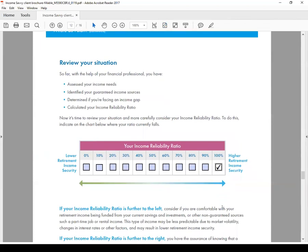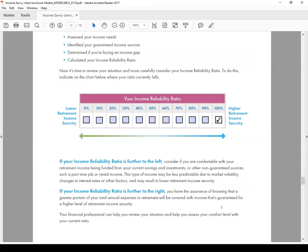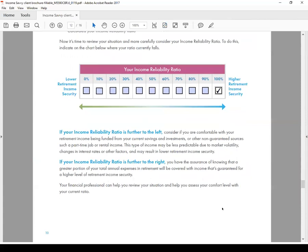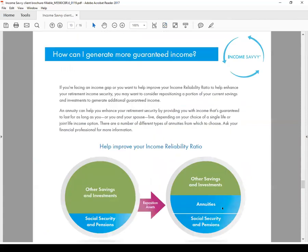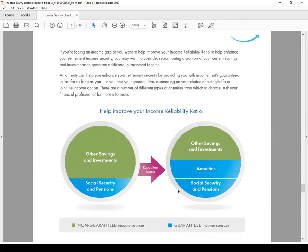So this leads us right into establishing whether we need to take a look at ways we would create a higher income security. I also call it a sleep-at-night factor, because if our money isn't safe, we're not sleeping well at night. So the next page educates the client that if they're facing an income gap and want to improve their reliability ratio and have more retirement income security, they may want to consider repositioning a portion of their current savings and investments. And the annuity, as can be seen here, is one of the only investment tools that offers a guaranteed income, a personalized pension that you can buy yourself, whether single life or joint life. However, which annuity is appropriate for you? Well, that's up for yourself and your advisors to help guide you through.